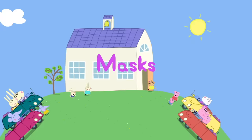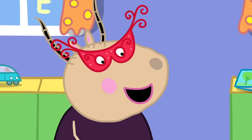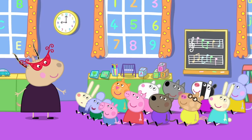Masks. It is the start of another day at Peppa's playgroup. Good morning, children. Where is Madame Gazelle? Here I am. I was wearing a mask. You were in disguise. Yes, and today you will all be making masks. Hooray!